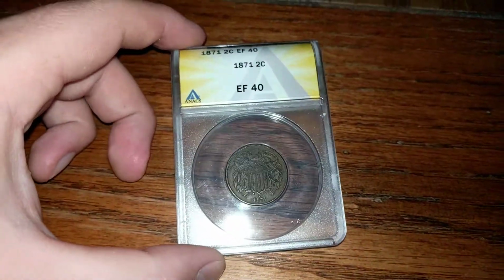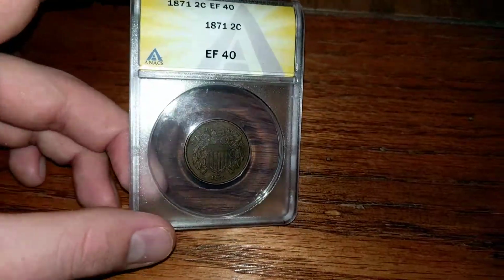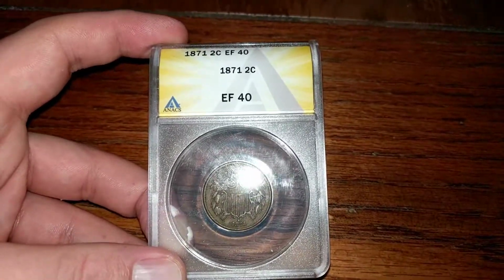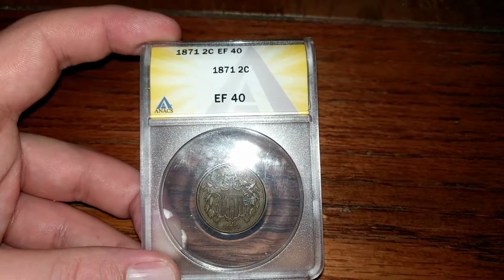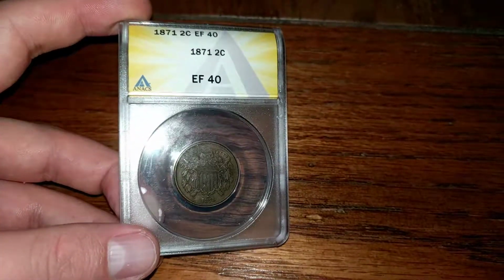But the story on this was, it was just priced like any 2 cent piece that circulated at a pawn shop. So I gave $12 for it. And I don't have a clue what they're worth. I know with it being one of the harder ones to find in the 2 cent series, it is more valuable than the others. That's a pretty neat coin.